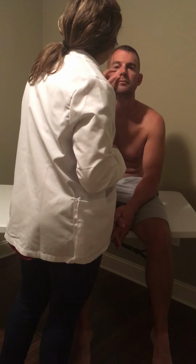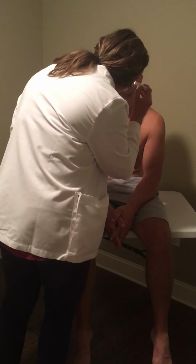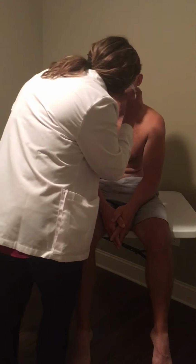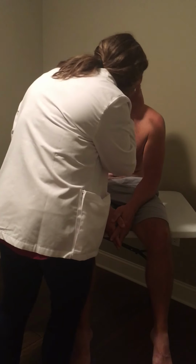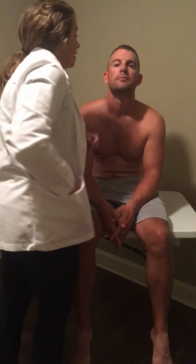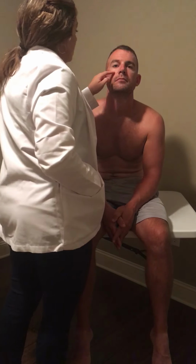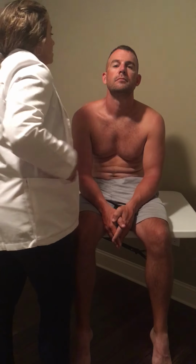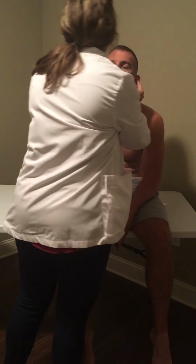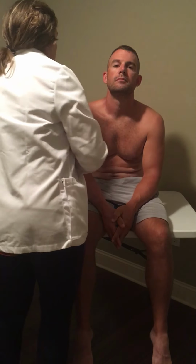His nares is about the same color as his skin. It's midline. It's symmetrical. There's no drainage, no redness, no foreign objects. He's got a few hairs in there, but no blockages, no drainage, no redness, so that looks good. His external ears, his auricle is congruent with his inner canthus of his eyes, so that is good. His ears appear to be symmetrical. There's no redness. There's no lesions or nodules or anything that looks suspicious on his external ear.